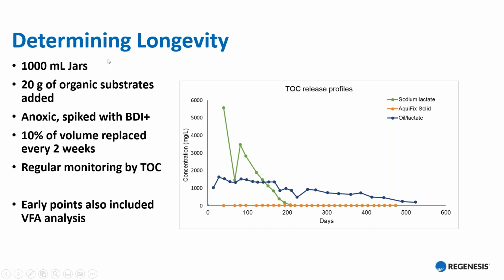So what we did is we put into 1,000 milliliter jars that were filled with 900 milliliters of solution. We added to those 20 grams of our organic substrate in each of the cases you can see here. And they were also spiked with BDI. Really, this was just to add a culture of bacteria. BDI has Dehalococcoides, but there's also present in the consortium bacteria that are capable of fermenting organic substrates as well. It's not a single species, but rather a consortium.